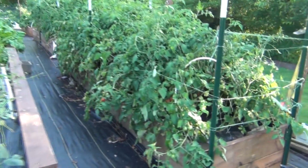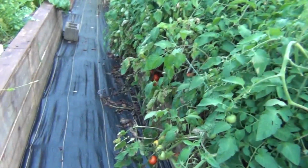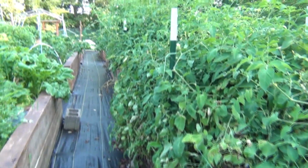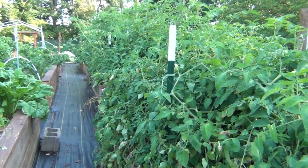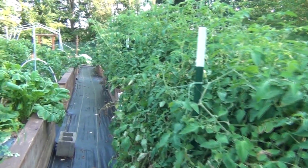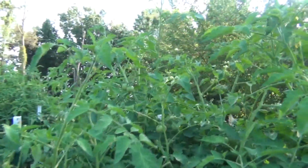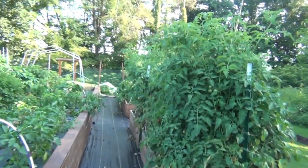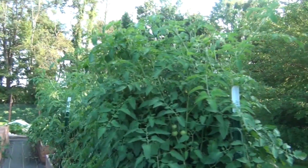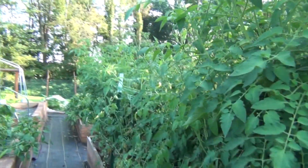So we'll start off with the row here with the tomatoes. Like I said, these are pretty thick bushes, and I'm getting a fair amount of ripe ones. They're all starting to ripen up, not just my early tomatoes, but my other raised beds that had the tomatoes are now starting to ripen up. And you can see how tall these are getting here. I mean, this is my height here, so they're getting pretty thick. These ones are even taller down here. So I have to harness them in. I'm probably gonna have to do it again.